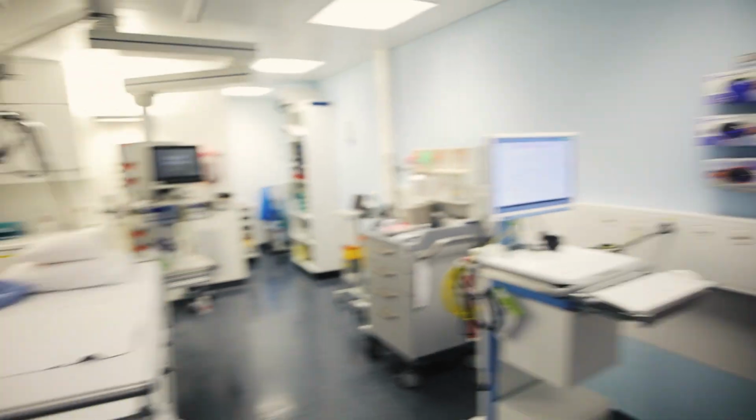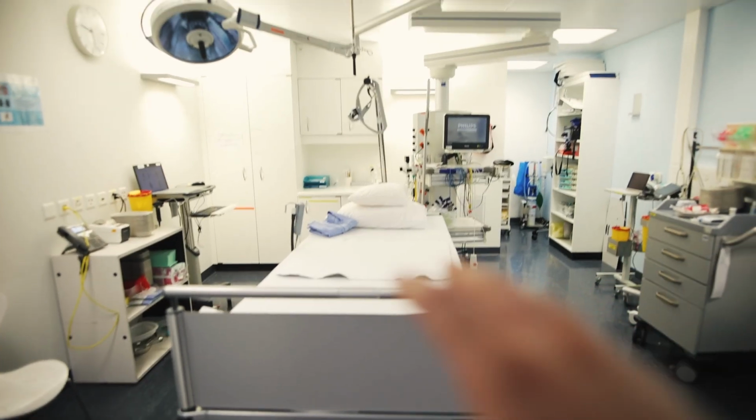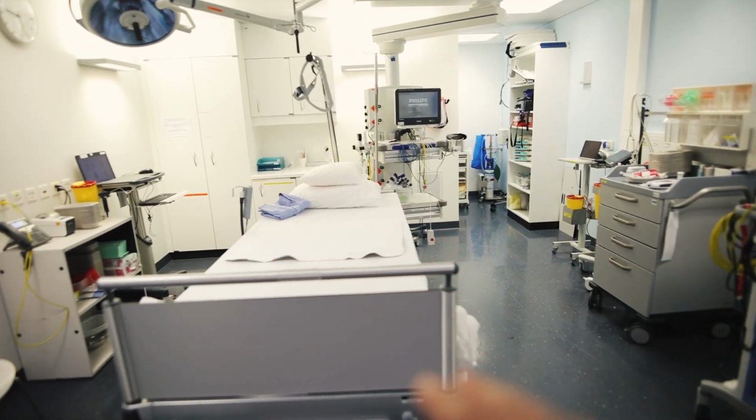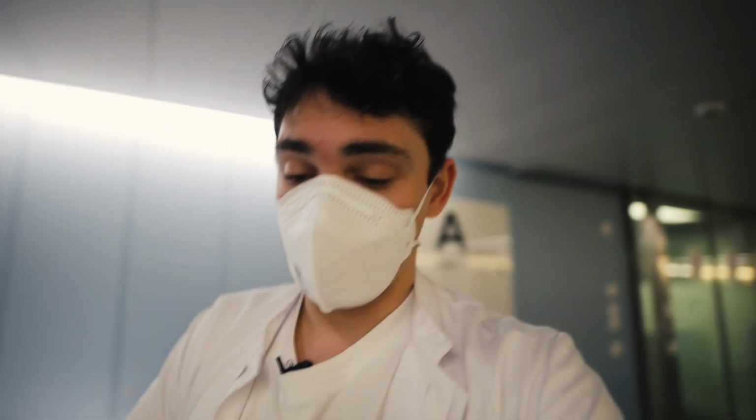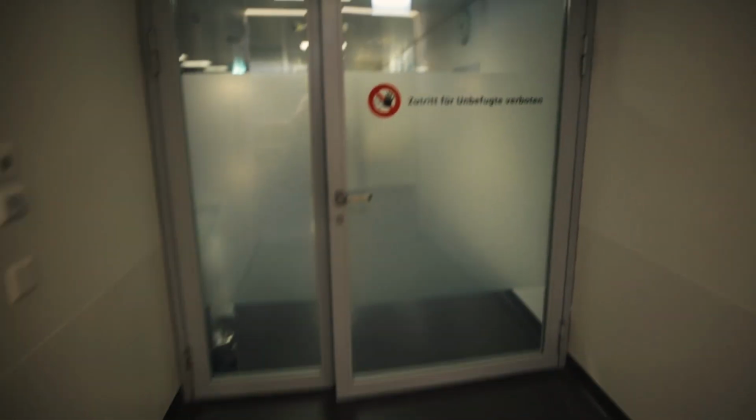So obviously the bed, some monitoring back there, a computer, and then in a few minutes the patient will arrive through here. Then this room will be filled with doctors and nurses and of course the paramedics that have brought the patient. While we are waiting for the patient to come, I can show you where the patient will then arrive. Let's get out of the emergency department here.